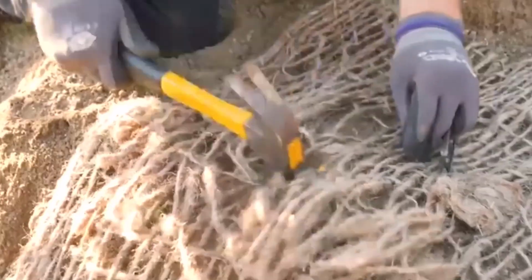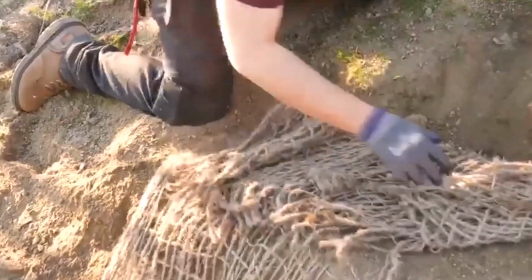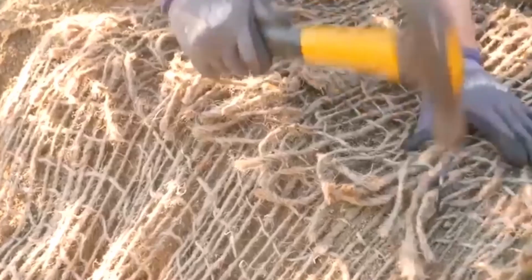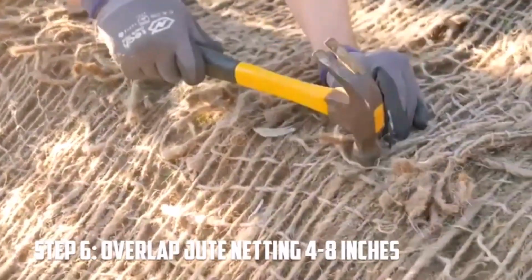Additionally, it promotes natural vegetation growth by stabilizing the soil and preventing erosion long enough for plants to develop deep, secure roots. For those seeking a biodegradable, high-performance erosion control solution, the Sandbaggy Jute netting roll is a dependable and sustainable option.